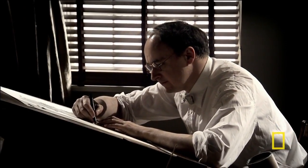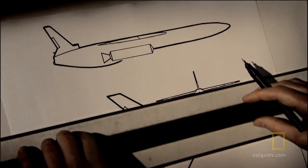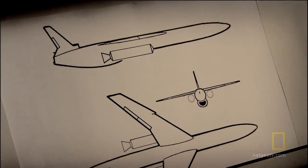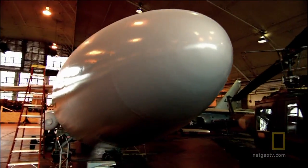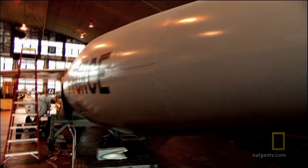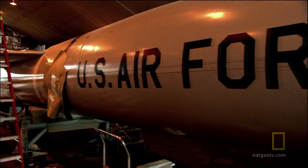In 1946, aeronautical engineers designed a missile to end the dreaded navigation problem forever. They called it the Snark. This is one of the last remaining Snarks in the world, restored to its former glory by the U.S. Air Force.